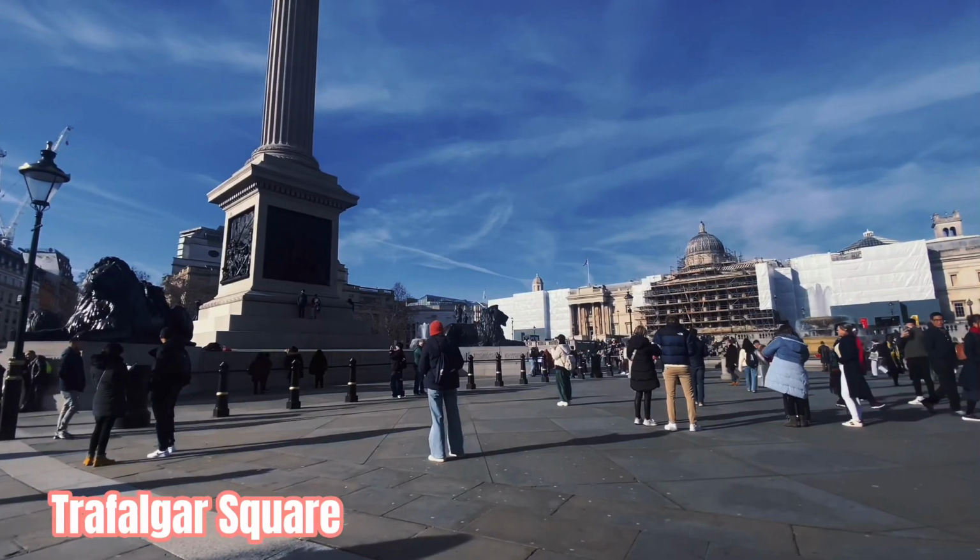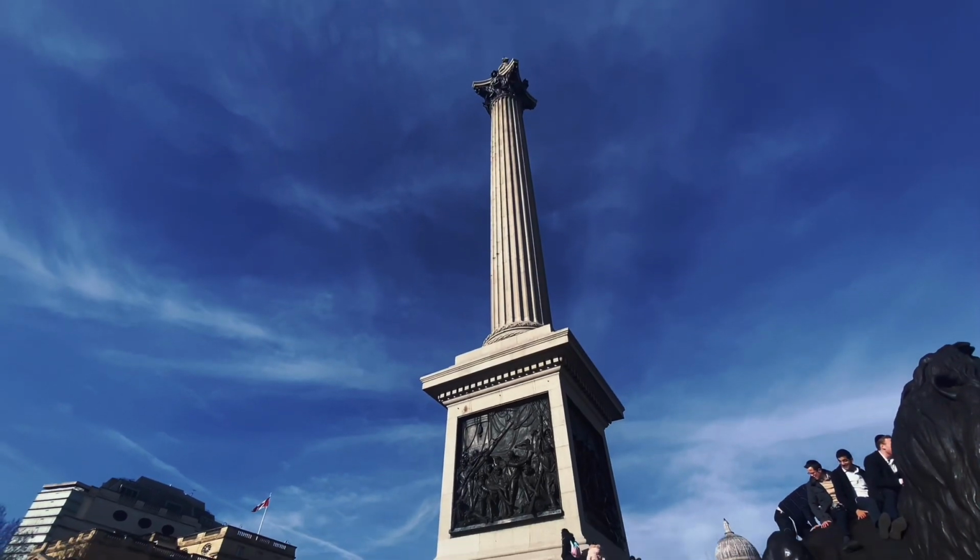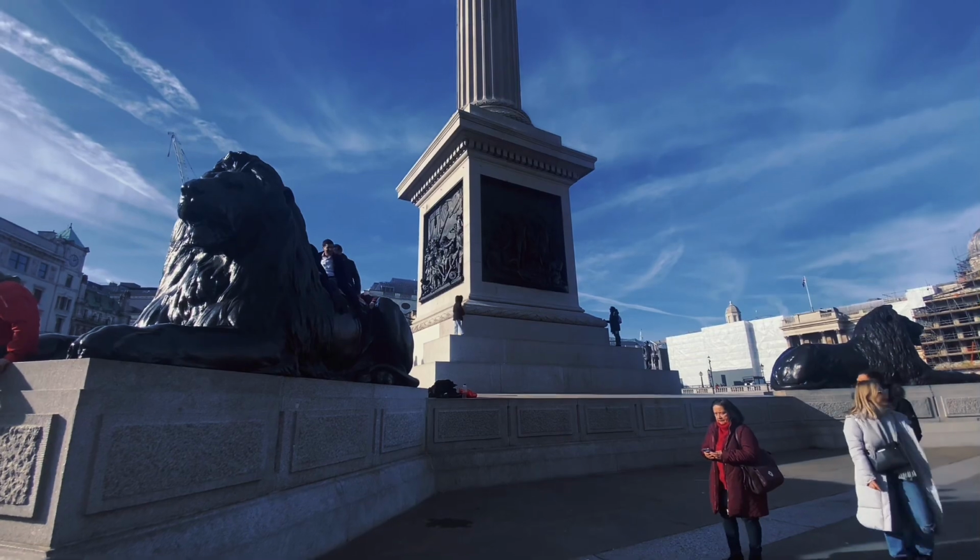Number 16. Trafalgar Square. Trafalgar Square is London's main venue for rallies and public events. It's featured by the 4 lions and 2 Roman fountains.